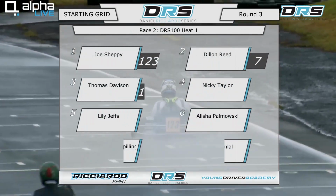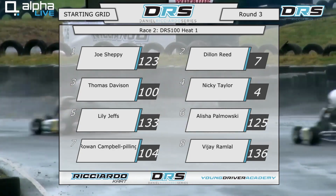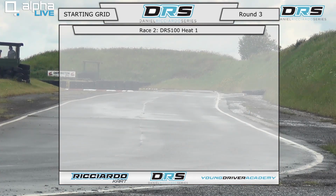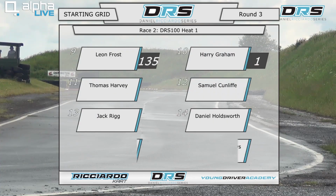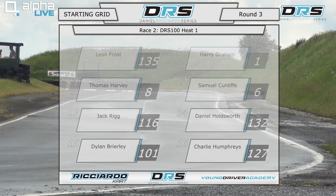So there's your starting grid. Sheppy and Reid on row number 1. Davison and Taylor, row 2. Jeffs and Palmowski, row 3. Campbell Pilling and Ramlal on row number 4. Frost and Graham on row 5. Harvey and Cunliffe on row 6. Rigg and Holdsworth, row 7. Brierley and Humphreys on row number 8.